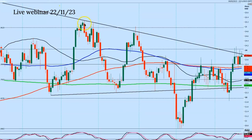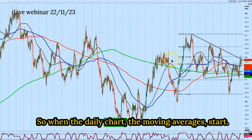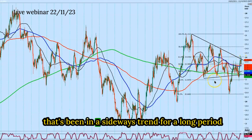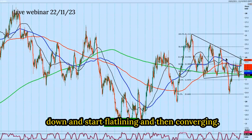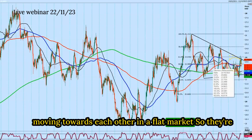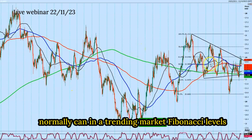silver. So silver has been in one massive sideways market for such a long time. Look, this is the daily chart. When the moving averages on the daily chart start flatlining and then converging, you know that it's been in a sideways trend for a long period of time, because it takes obviously a lot longer for the 500, the 200, the 100 day moving averages to slow down and start flatlining and then converging. That's what they always do. They always end up moving towards each other in a flat market. So they can be useful sometimes, but you can't rely on them like you normally can in a trending market.